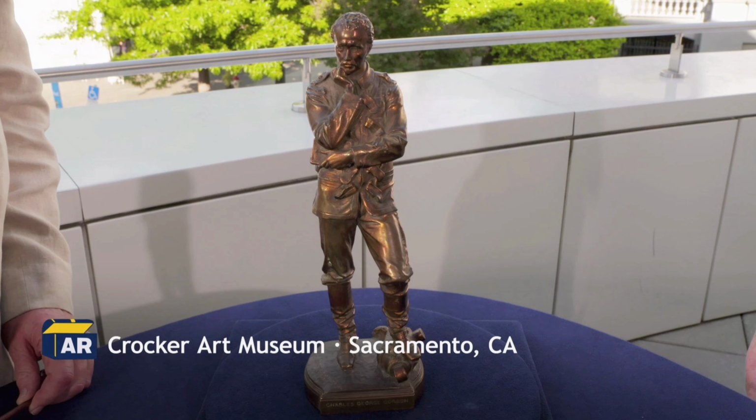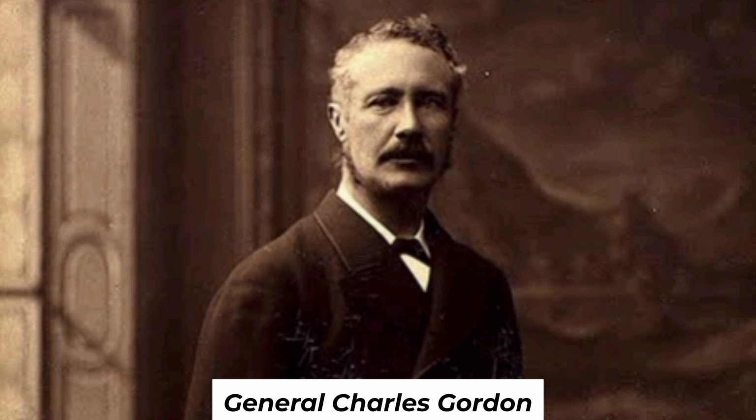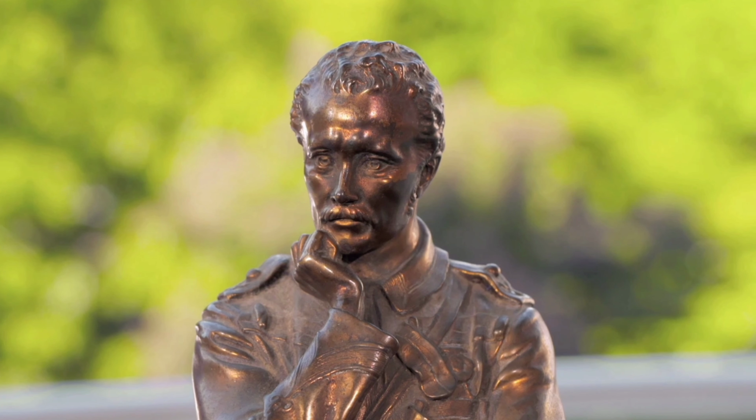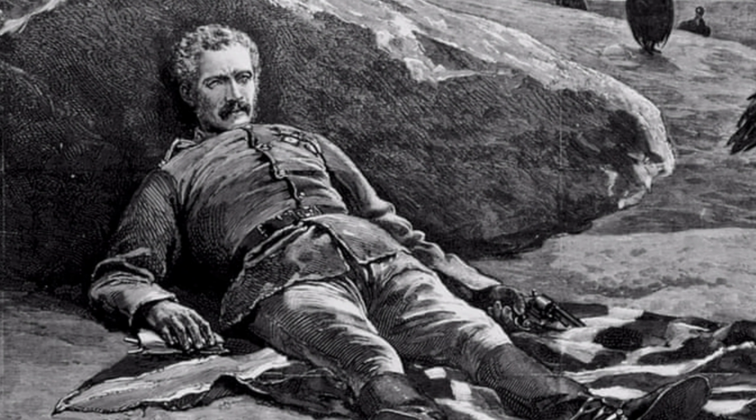Great, thanks very much. This bronze captures both heroism and tragedy, immortalizing General Charles Gordon, the British officer whose final stand at Khartoum became one of the defining legends of the Victorian age. In 1884, Gordon was dispatched to Sudan by the British government to oversee the evacuation of Egyptian troops and civilians as Mahdist forces closed in. But rather than withdraw, he defied orders, choosing instead to defend Khartoum. For 10 months, he held the city under siege. On January 26, 1885, Khartoum fell. Gordon was killed on the steps of his palace, just 2 days before the British relief expedition arrived.